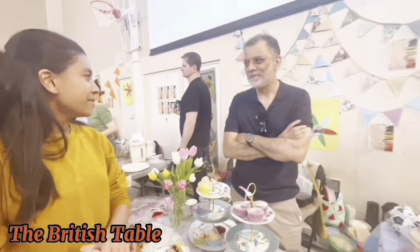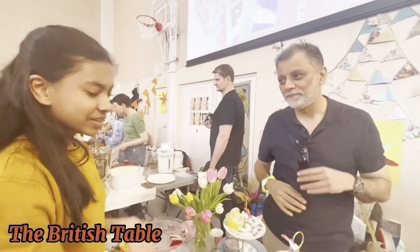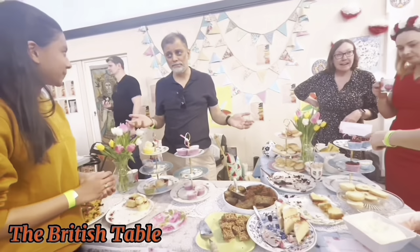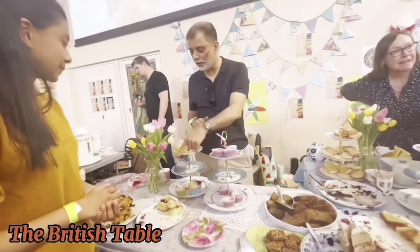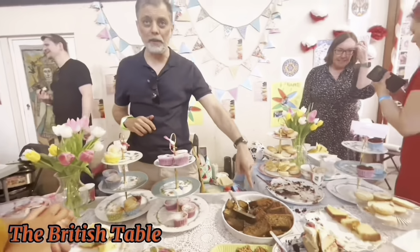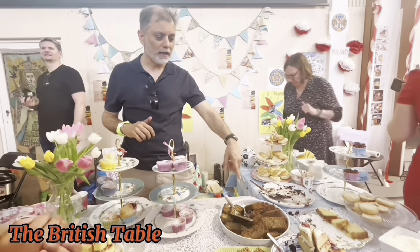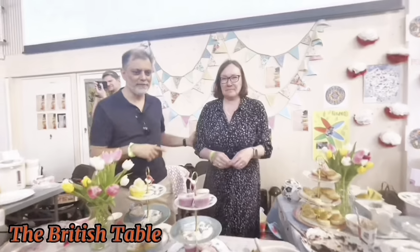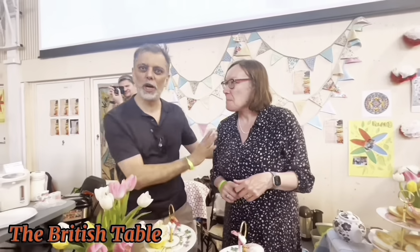What table are we at right now? This is the British table. And what's your name? My name is Ash. And what do we have here? We have a range of cakes. Most of them are gone now. We had a Victoria sponge, some lemon drizzle cake, and we've got lots of banana cake if you'd like any. That's a Victoria sponge as well. This is my wife Helen. She's in charge of the table.